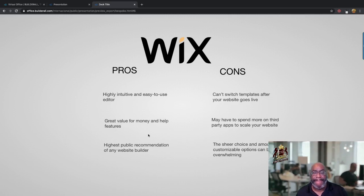Okay. But in terms of cons, you can't switch templates after your website goes live. So once it goes live, you publish it, that's it. You can add tools and plugins, but for the template itself, it's locked. Basically, you can't switch it. You may have to spend more money on third-party apps to scale your website.